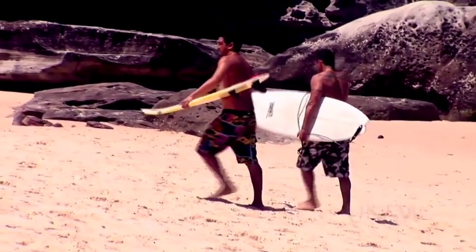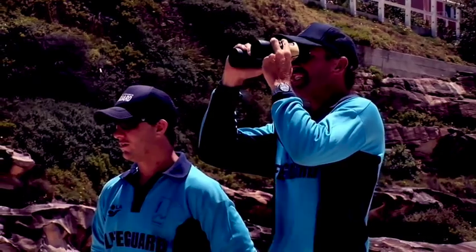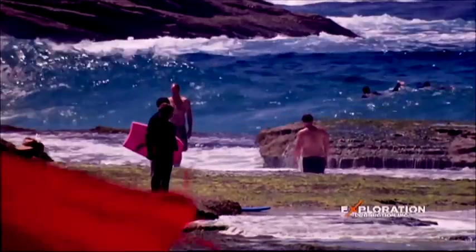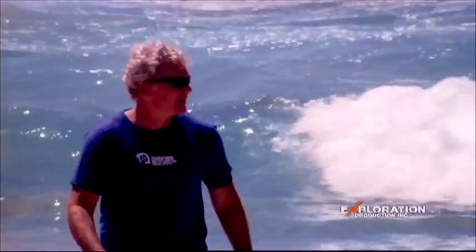One of the reasons that rips are dangerous is that they flow faster than people can swim, and sometimes they can flow faster than even Olympic swimmers. Rips are most dangerous because they actually look like the safest place to swim.